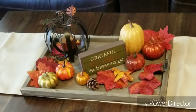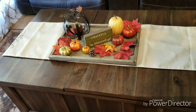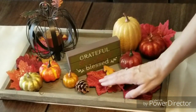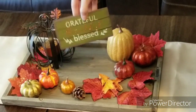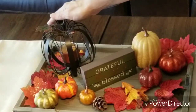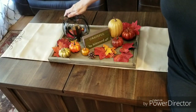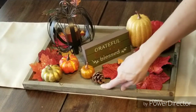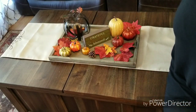Okay, y'all, here is my coffee table. I have these pumpkins and the little leaves. They all came from Walmart. This cute little Grateful, Thankful, Blessed came from Walmart last year for only $1.97. This little metal pumpkin with the candle in the middle actually came from a garage sale. A friend of mine gave it to me. She got it from a garage sale. And the tray is actually an old picture that my sister gave me that I no longer hang on my wall, but I use it as a tray.